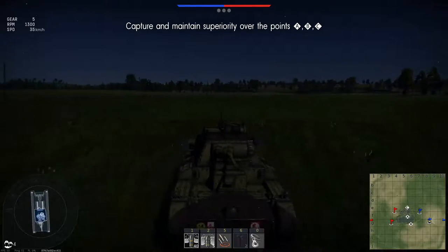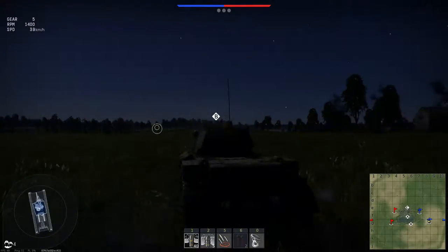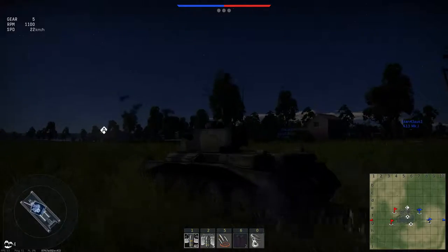In this part, we will be covering the Cruiser Tank Mark III, or as it is known in War Thunder, and its general staff specifications, the A13 Mark I.